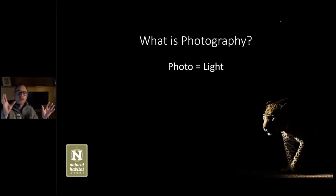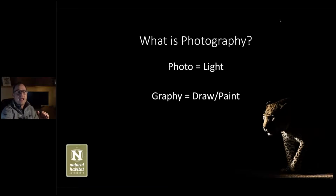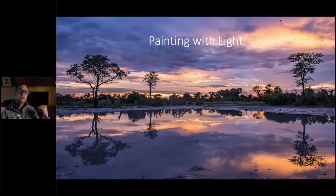If we break the word down into its two syllables, we get photo, which means light, and graphy, to draw or paint with light. So we're painting with light. We're trying to capture images that show the dramatic nature of what we're seeing. And on a lot of the trips that we have, we get to do this and get to be part of incredible places, see incredible things. So we want to be able to utilize these things to the fullest.